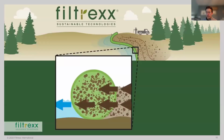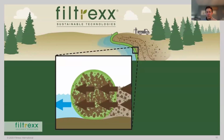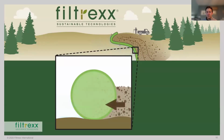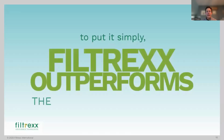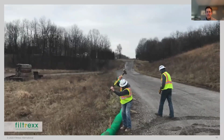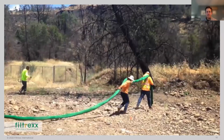Silt socks contain a natural filtration media with a fast hydraulic flow-through rate that decreases ponding while increasing sediment removal. To put it simply, Filtrexx outperforms the competition. Installing Filtrexx silt socks is easier, quicker, and doesn't require as much crew labor.